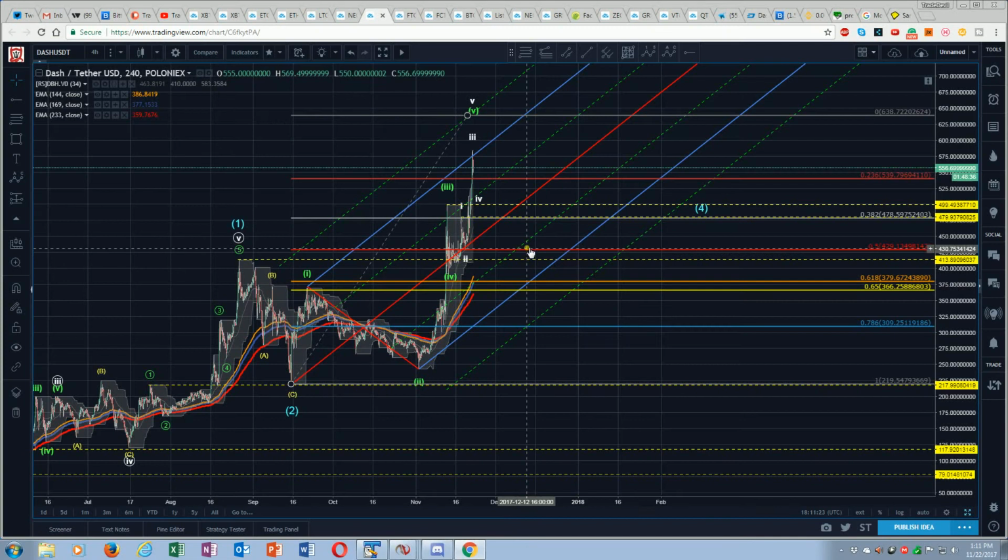I'm looking for my wave 2 somewhere down here, right? And interestingly, if this is going to complete a one wave and we're going to stay impulsive, I don't want to overlap my one wave of the larger degree, which happens to be right here, just under the 50. So here's your next buy zone right here, which happens to coincide with the pitchfork.